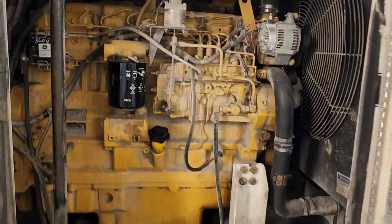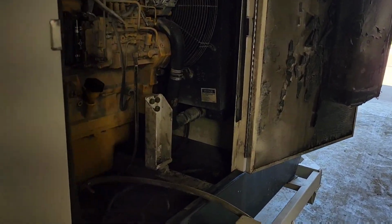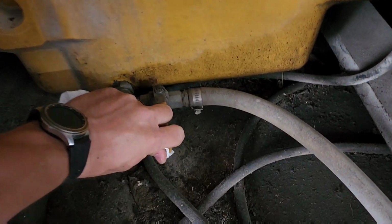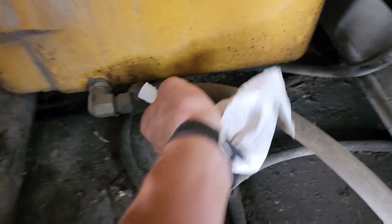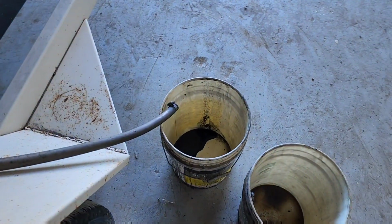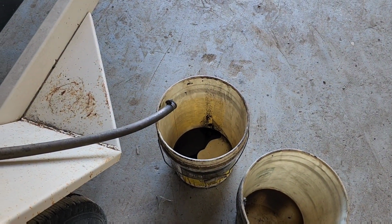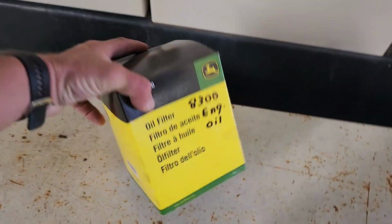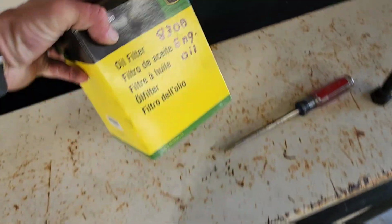Got her all set up. She's been running for 4 or 5 minutes. Should be enough. Shut it down and we'll open up the valve. Right into the bucket. There it comes. 8,300 engine oil. We don't need that one anymore.